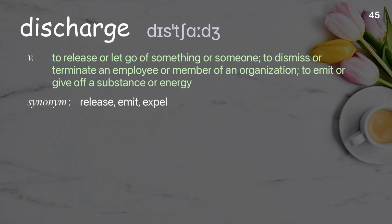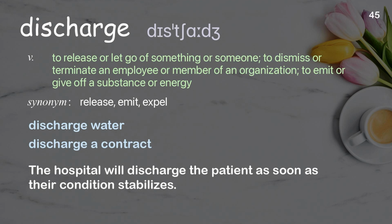Discharge. To release or let go of something or someone. To dismiss or terminate an employee or member of an organization. To emit or give off a substance or energy. Examples: discharge water, discharge a contract. The hospital will discharge the patient as soon as their condition stabilizes.